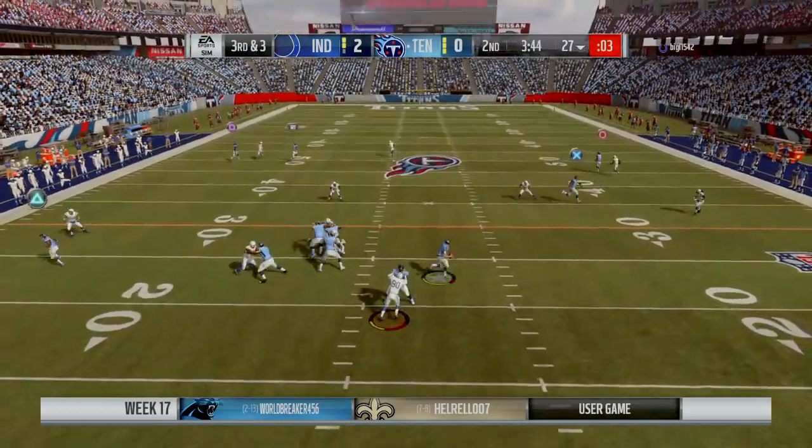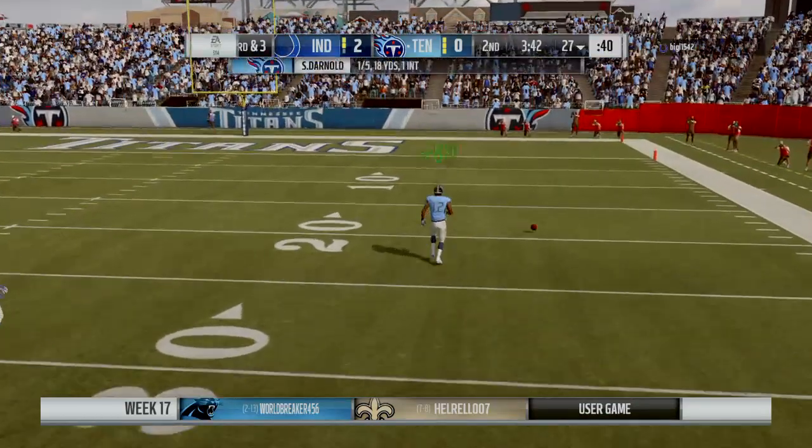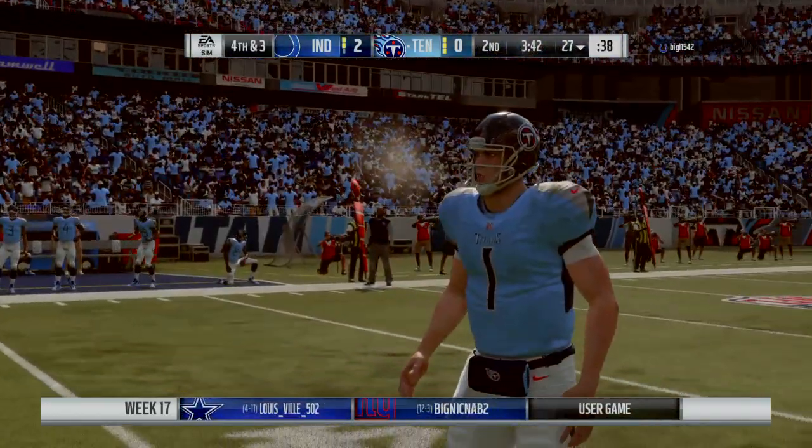Play action. It's Darnold. Flushed out right. Now he's going to throw deep right side. So they took a shot there on 3rd down. Couldn't get it. Now it's 4th.